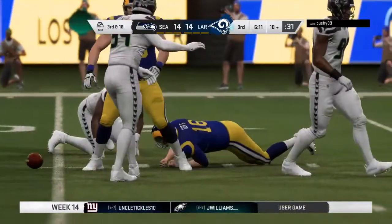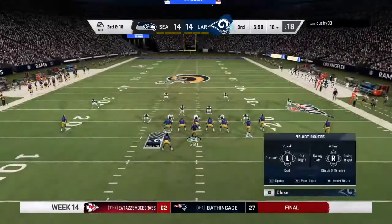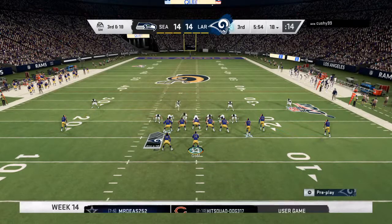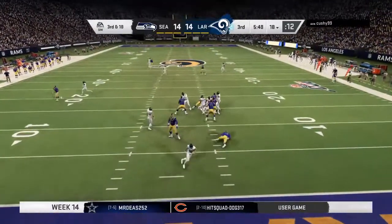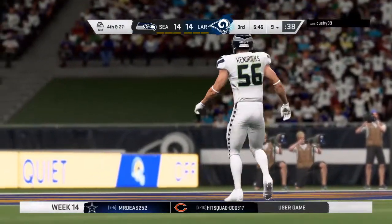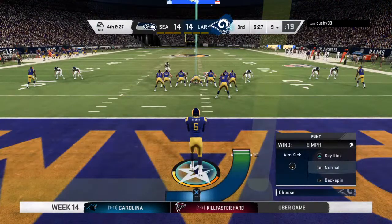And this is something in a 3-4 you don't normally get, because the nose tackle who got the sack is usually responsible or ends up getting double-teamed and sometimes triple-teamed. How about him working his way back and putting the big guy on the ground? Under pressure again, and down he goes again. Michael Kendricks able to record his 5th sack of the season.